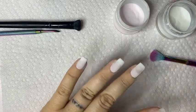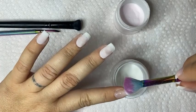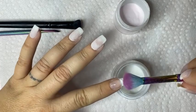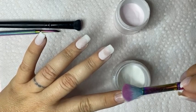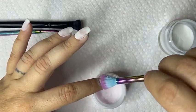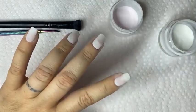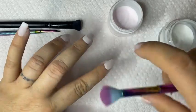Alright, ladies. So just going in again, still trying to follow my natural tip line. Just kind of spreading out that white powder so it ombres up a little bit. So if you find on one of your layers that it didn't ombre enough, you can adjust it on the next layer and ombre it up a little bit more, and it will help create a really nice fade. There we go. I missed a little bit.